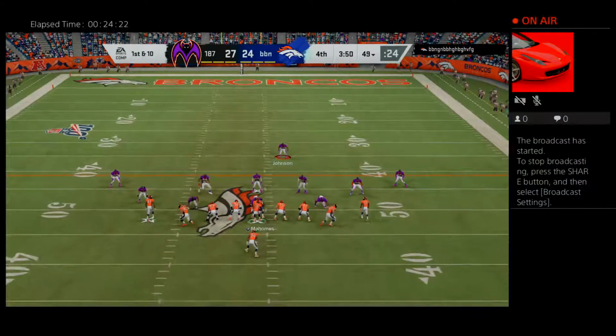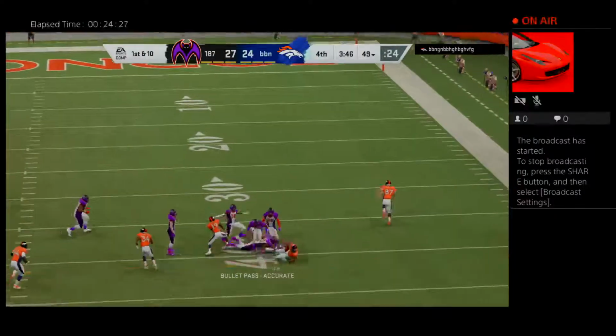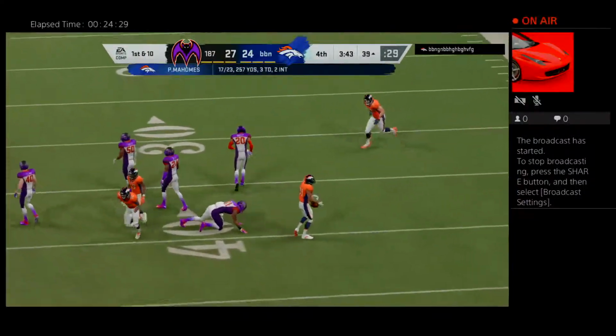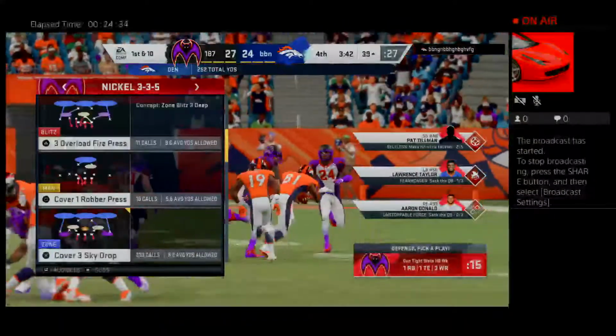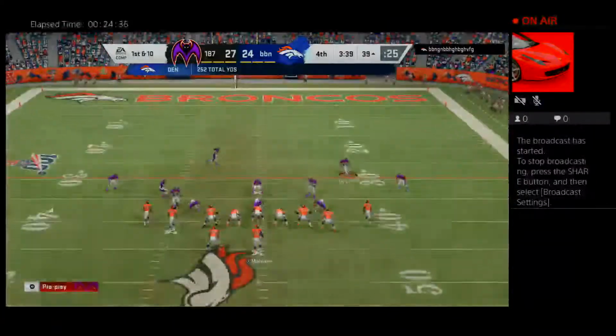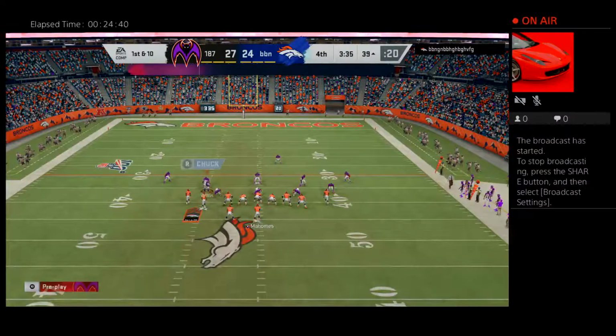Clock running under 4 to play now as they come up on 1st and 10. Mahomes firing complete, and they'll get him down as he's inside the 40. A Bronco first down there, 12 yards on the play. Mahomes now a perfect 8 for 8 to start the second half. Not bad.